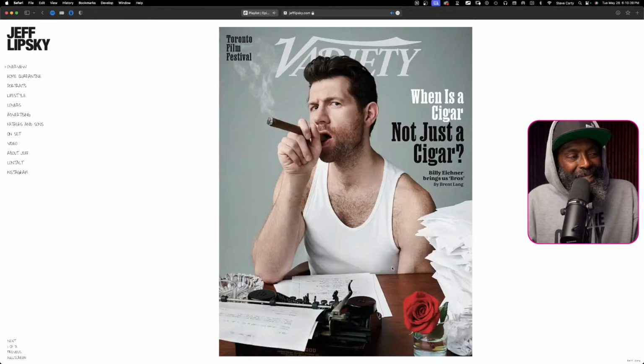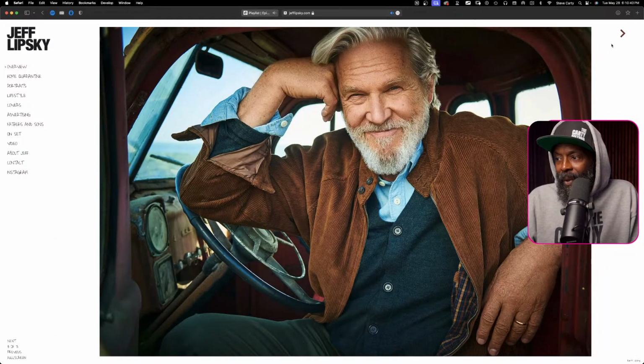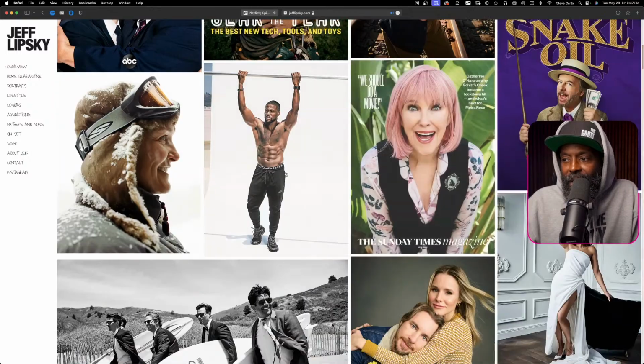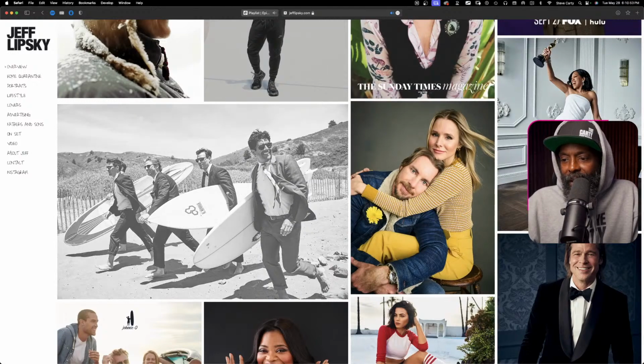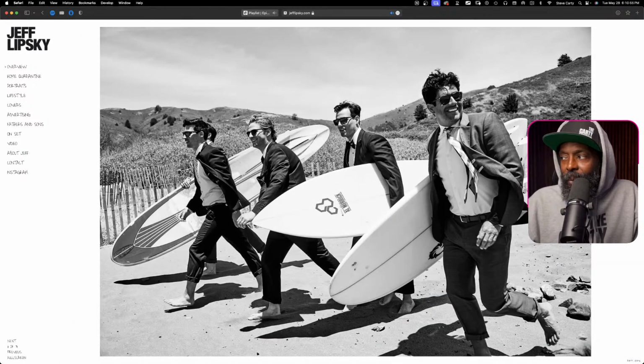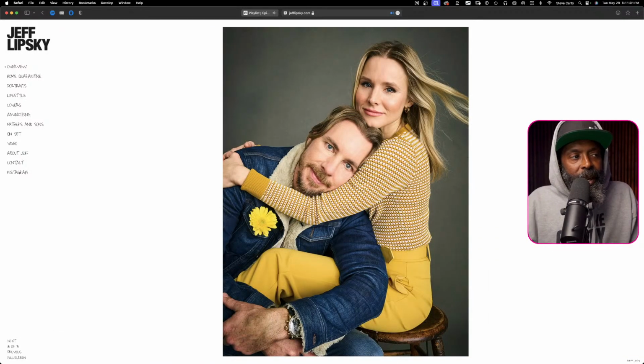So you see this shooter really blends a couple of different styles. Look at this natural light, Kevin Hart. I really like looking at these type of shooters. So this is where your references come from.